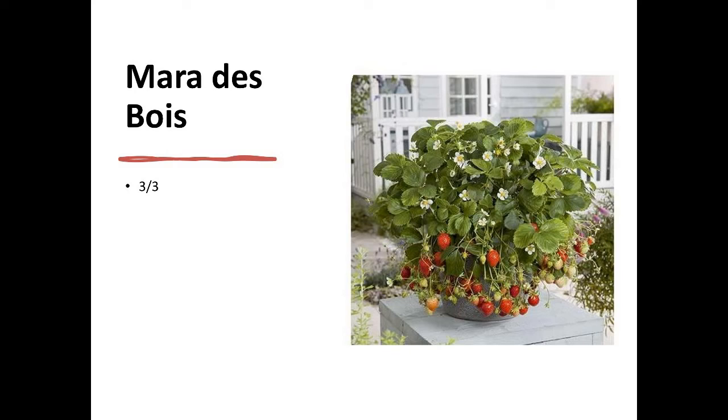Due to short shelf life, however, it's only used in small scales in commercial production in France, although it is useful as a home garden plant due to the good disease resistance as well. In 2003, a former physicist, David Shelf, began growing Mara de Bois in a custom-built greenhouse with a specific microclimate allowing for year-round production of these French strawberries.